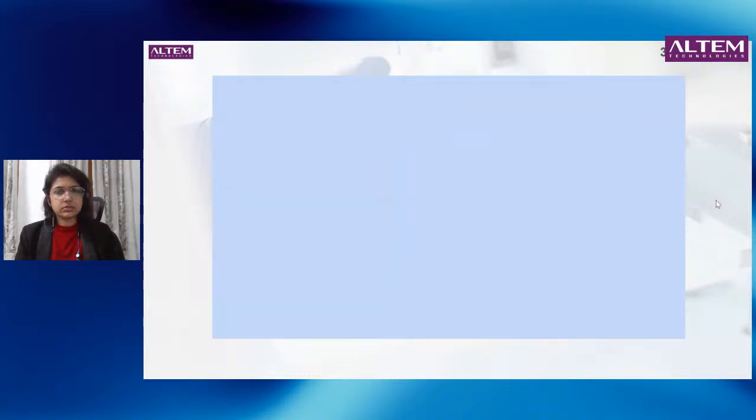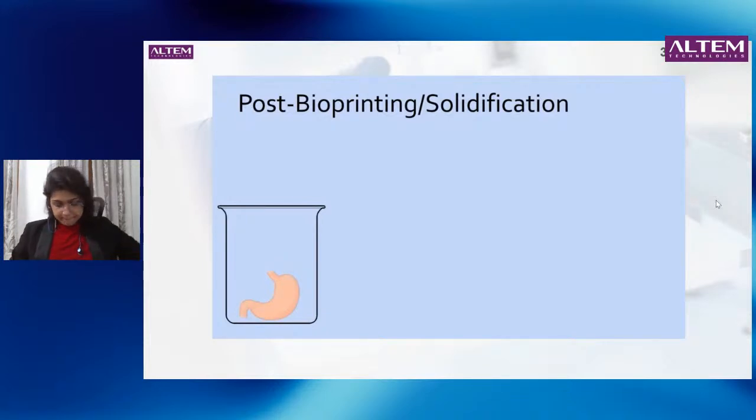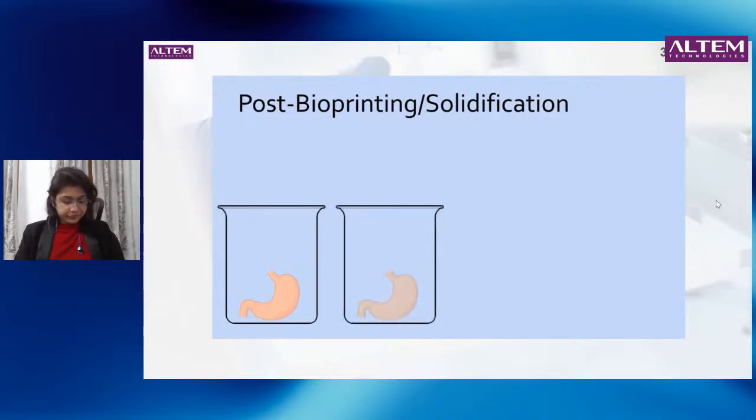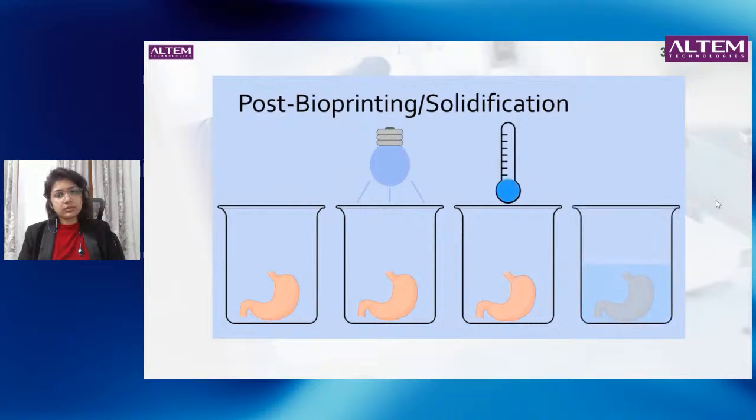Once you've finished the physical bioprinting portion, the final step is solidification. In general, bioink is a viscous liquid, so in order for it to become the desired product, it needs to harden. Sometimes the bioink will solidify on its own. Other times, the process of cross-linking will occur with the aid of things like exposure to UV light, physical changes like heating or cooling, or chemical changes due to the addition of certain compounds.